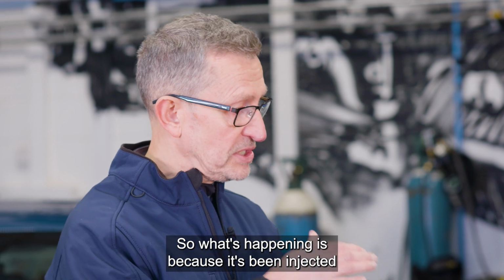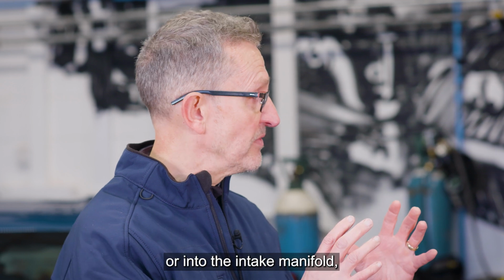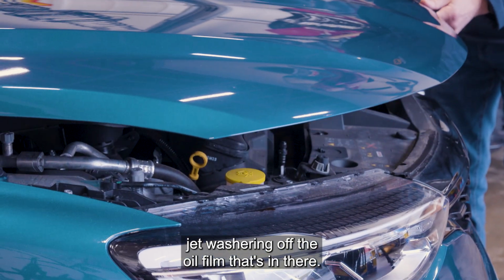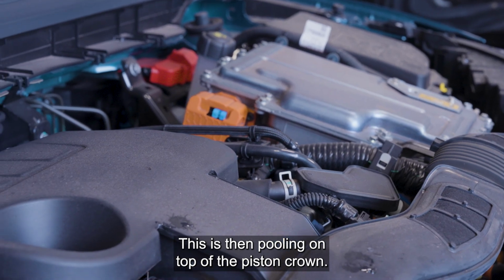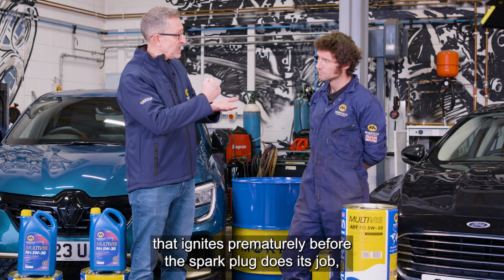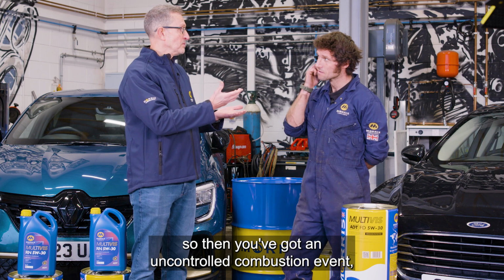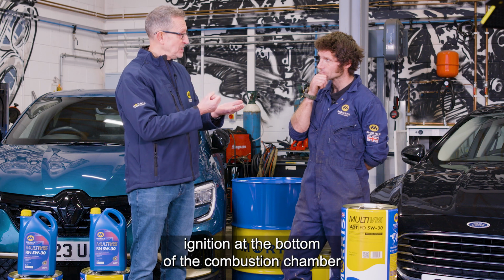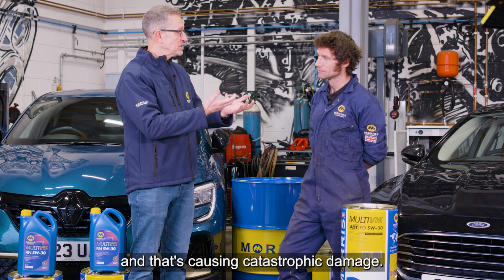So what's happening is, because it's been injected straight into the cylinder, as opposed to into the ports or into the intake manifold, it's jet washing off the oil film that's in there. This is then pooling on top of the piston crown, and because of the heat of the combustion chamber when the engine's running, as it comes towards top dead centre, that ignites prematurely before the spark plug does its job. Right. So then you've got an uncontrolled combustion event, they call it. Yeah. So you've basically got ignition at the top of the combustion chamber and ignition at the bottom, hitting each other head on. And that's causing catastrophic damage.